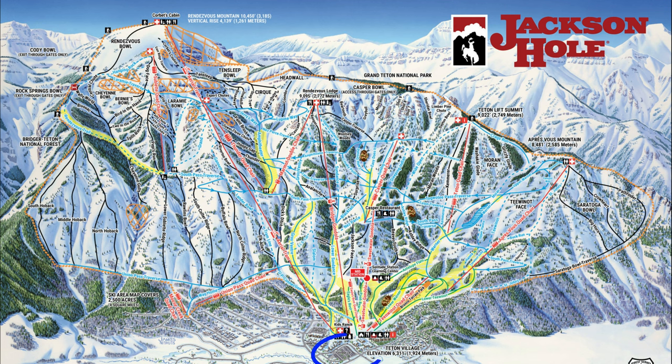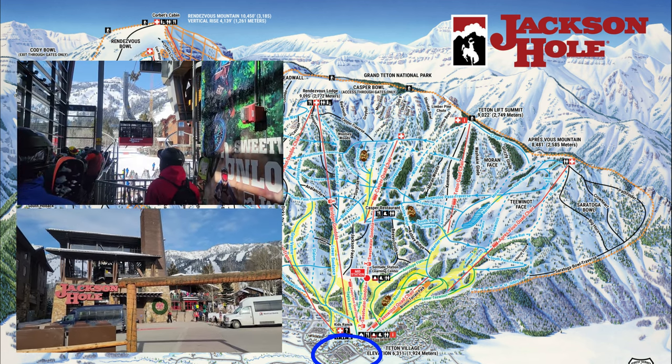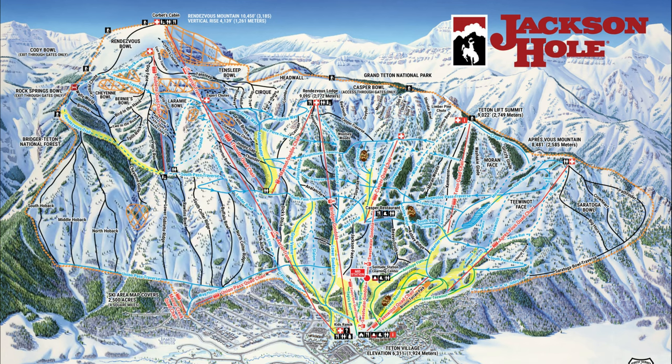I started my day at Cody Parking Lot, which is super close to the famous aerial tram and gondolas and main lifts. If you get there early, it's $30 and a great place to park for the day.